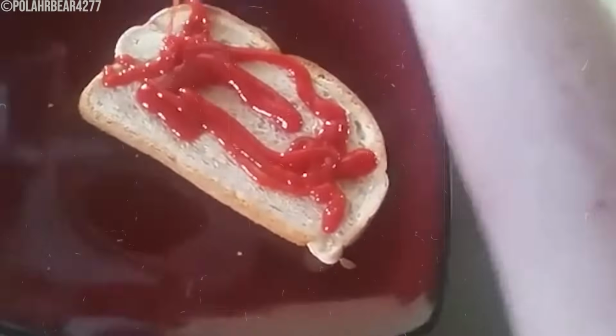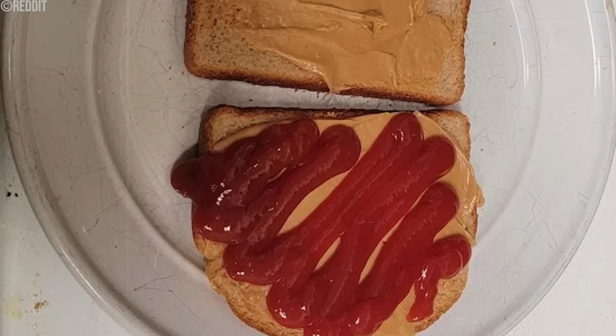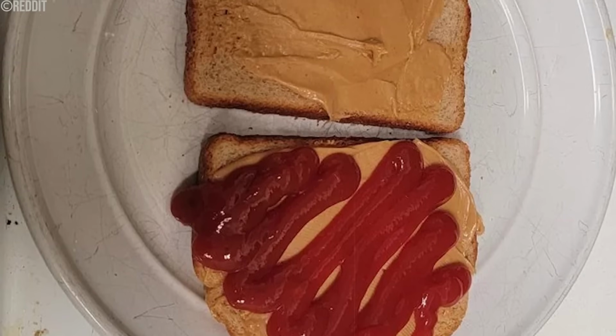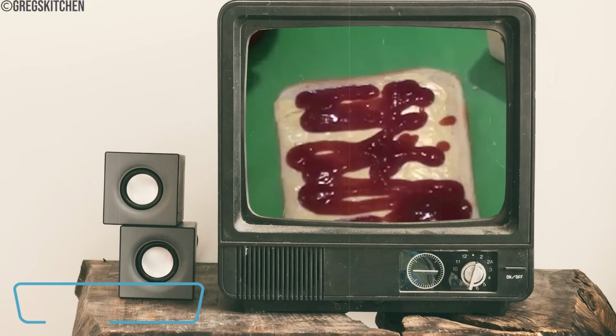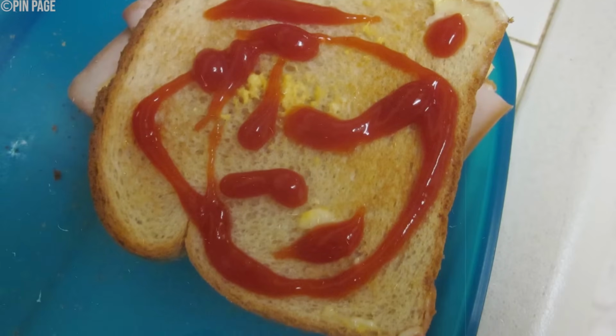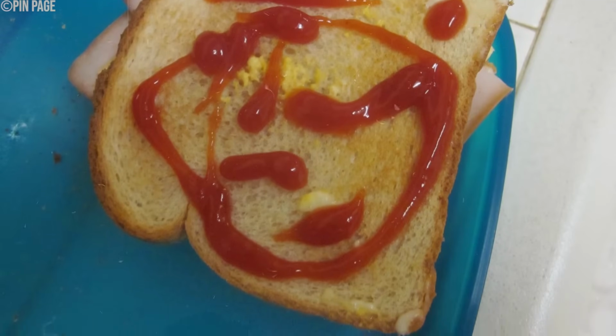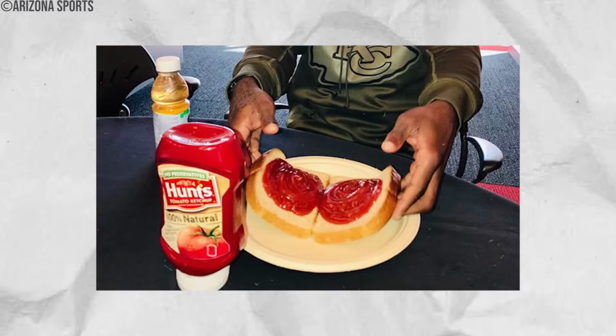Next, we'll explore the simplicity of ketchup sandwiches, a quick and budget-friendly option that became a staple in the 30s. Ketchup sandwiches became a well-known meal during the Great Depression. This simple dish was trendy across the U.S., especially in lower-income households where families needed to make the most of what they had. The dish was a go-to option for those going through financial hardships. It also had a certain appeal for its easy preparation and affordability.